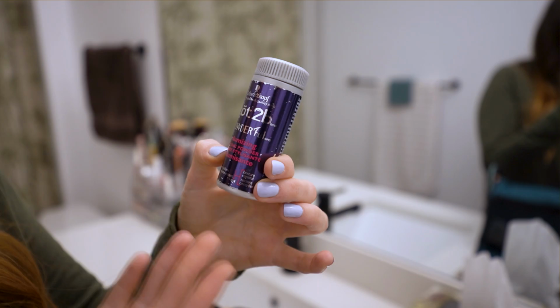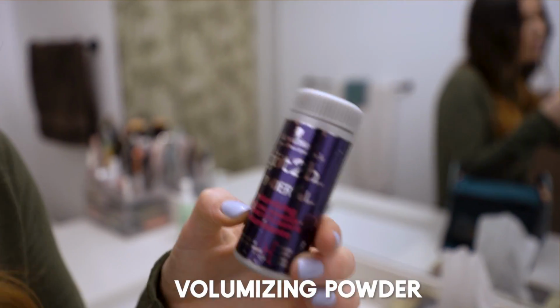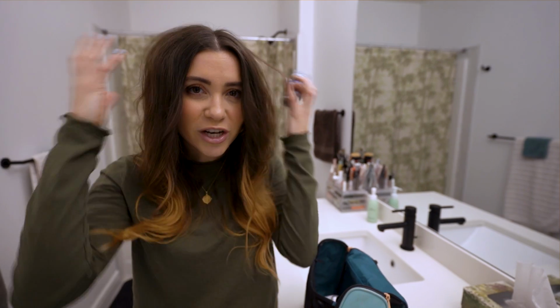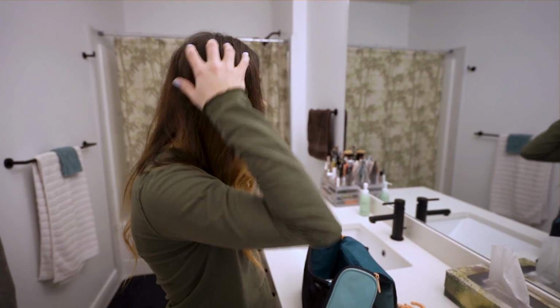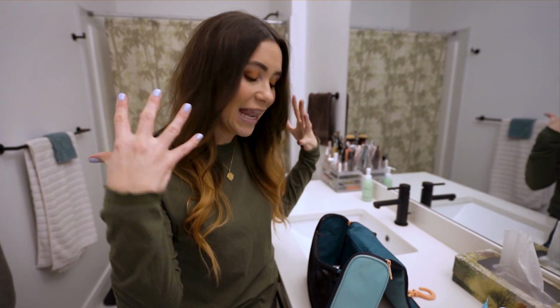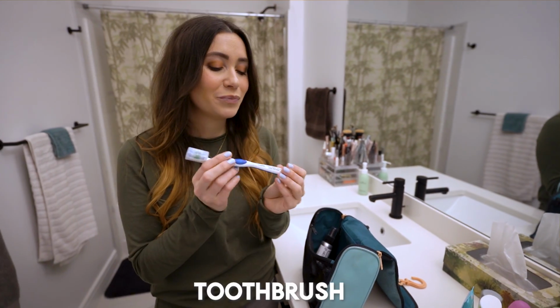It's really awesome. It's just a volumizing powder. You put it in your hair and then you zhuzh it up and, well, now I'm just making my hair frizzy, but it gives you volume. And for us thin-haired, no hair people, volume. Love the volume.